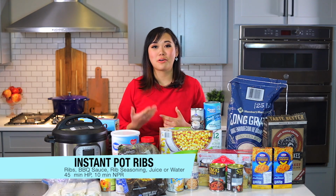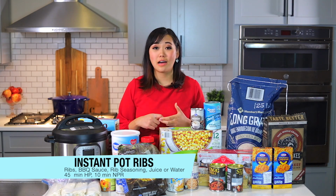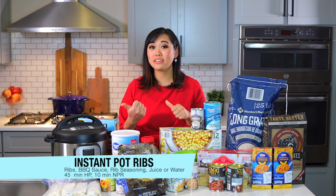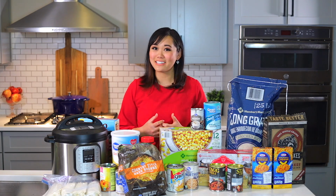If you have any ribs in your deep freezer, this recipe is perfect. Just stick those ribs in your Instant Pot with some barbecue sauce, a cup of water or juice, and some pre-made rib seasoning, and you will cook that for 45 minutes on high pressure with a natural pressure release, and you will have delicious fall off the bone ribs in less than an hour.